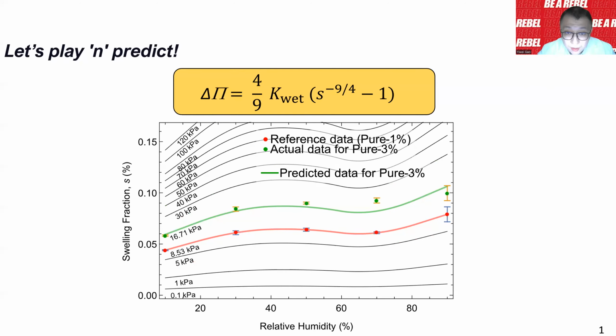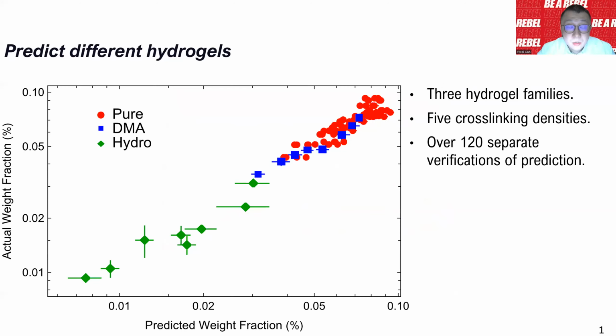So we made this figure. That means we can predict the data points for all the samples from the pure PEM hydrogel family at all relative humidity levels. And to confirm the feasibility of our scaling law in different types of hydrogel, we applied the same process to the DMA samples and the hydrolyzed samples. So now in total we have 3 different hydrogel families. In each family, we have 5 different cross-linking densities from 1% to 3%. And in total we have over 120 separate verifications of prediction. And from the figure, we can see how close they are.